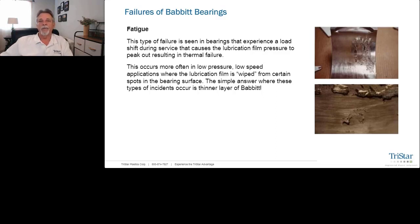You never get a 360-degree contact in a plain bearing, which Babbitt bearings are considered to be. You don't get that 360-degree contact. So you're always going to have that issue of lube movement and dry spots, and movement and dry spots. And that in Babbitt leads to one of their key failures, which is fatigue.